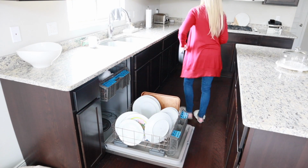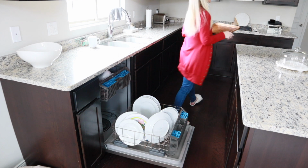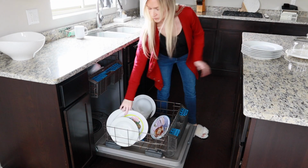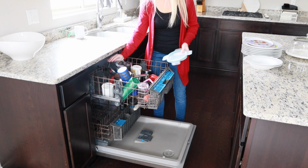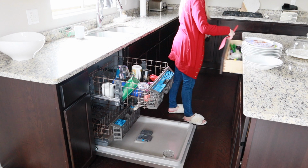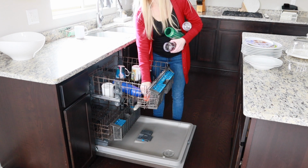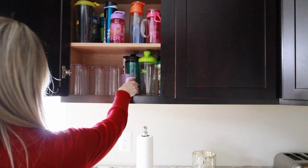So now I am just going to empty the dishwasher, and then I will fill it and move on to vacuuming. I don't know if you can see, right there was a bunch of fur on the floor. My dogs do shed pretty heavily, and so it's a constant struggle with the fur, but I'm going to take care of that, vacuum, and then give the floors a good mopping because they definitely needed it.